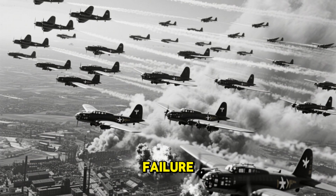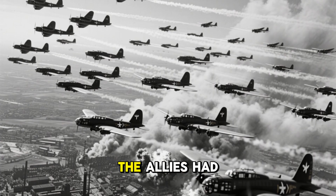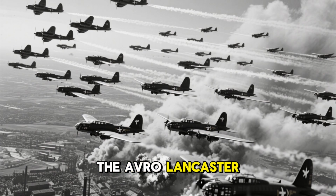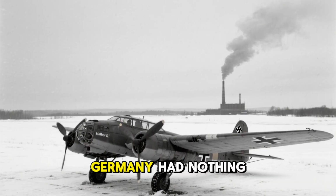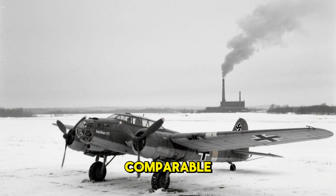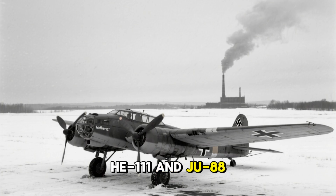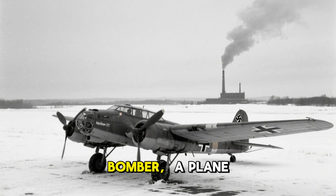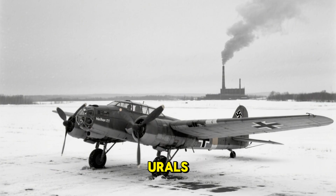To understand this failure, we must look at the strategic gap in the German arsenal. The Allies had the B-17 Flying Fortress and the Avro Lancaster, massive four-engine planes that flattened German industry. Germany had nothing comparable. They had excellent tactical bombers like the He-111 and Ju-88, but these were medium-range aircraft. They lacked a Ural bomber, a plane capable of flying deep into Russia to destroy the factories behind the Urals.